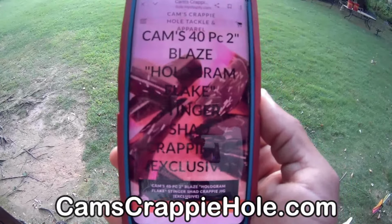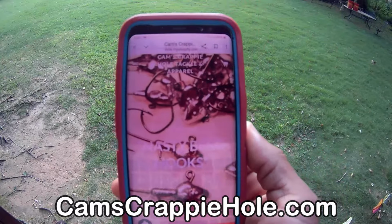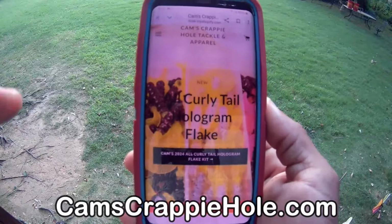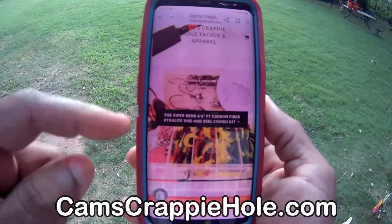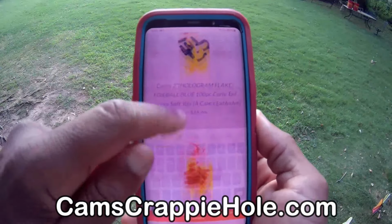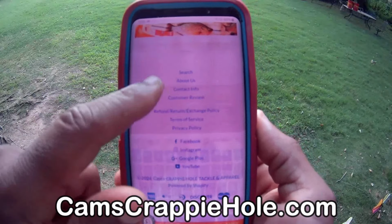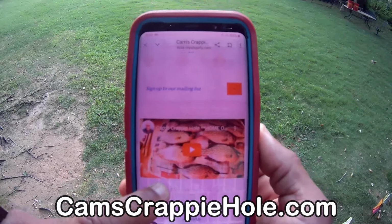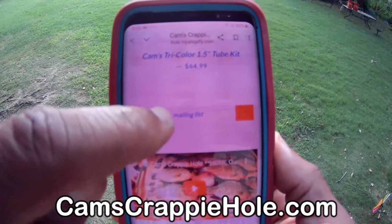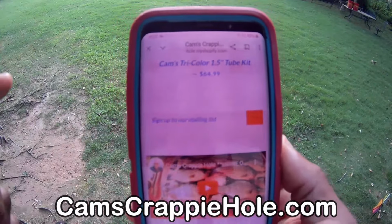Now, to sign up for our email list, we send out discount codes that are time sensitive, probably 2 or 3 times a week. So it's free. It's worth your while to go into our store and just put in your email address and punch enter. On camscrappyhole.com, go all the way down to the bottom. This is just the first page. Right above that last video, you'll see it says sign up for our mailing list. Just put in your email address and then press that red block. Boom, that's all you have to do.